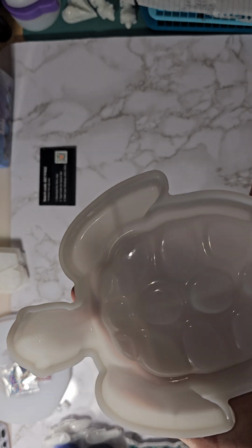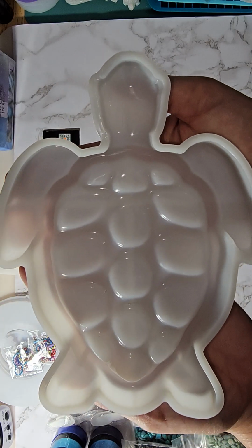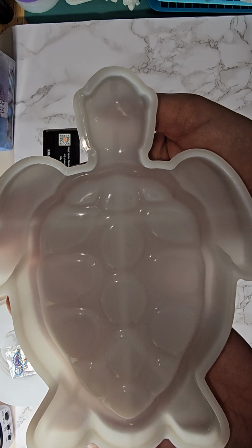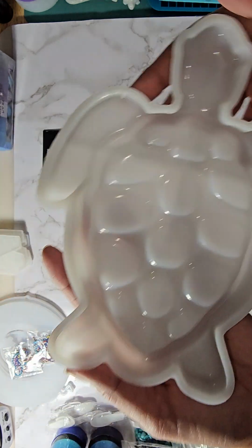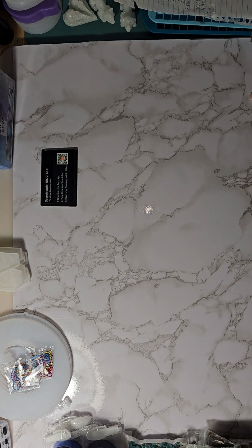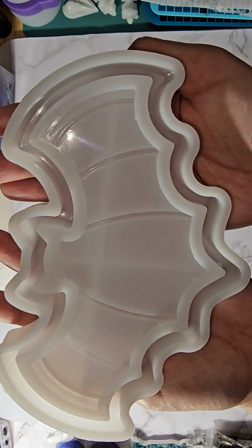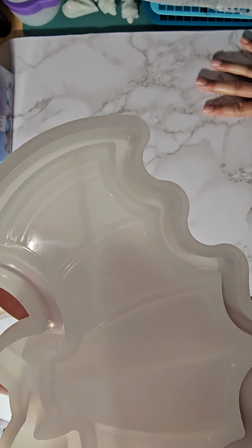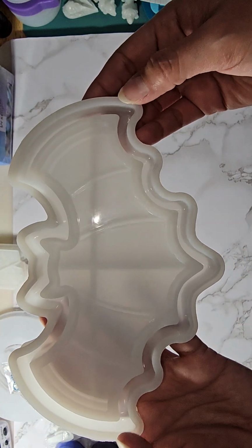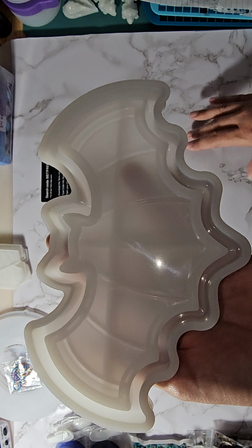This is a turtle tray. See if I can get them sideways in here so you can see them. And it is 8 inches by 5.9 inches, approximately. $4.49 on Temu and $7.95 on Amazon. And I have a bat tray mold. It's a smaller version of one I bought years ago from Amazon. But this one was $4.49 on Temu. It is 4.9 inches from here to here and 7.9 inches from edge to edge over here. It was $4.49 on Temu and $8.99 on Amazon for identical.